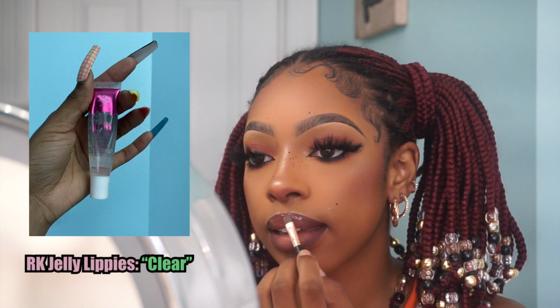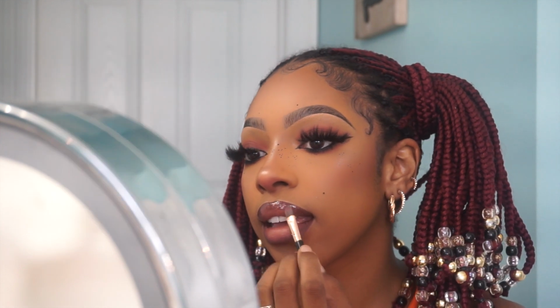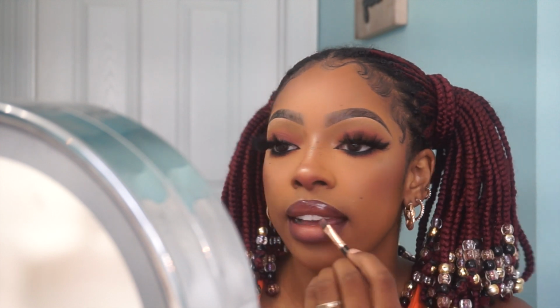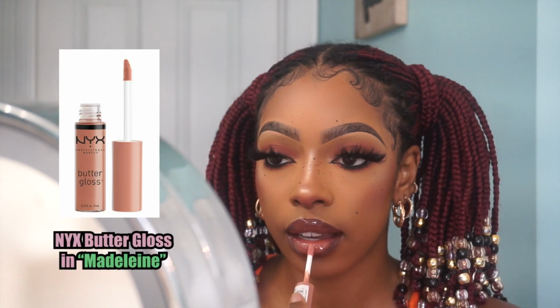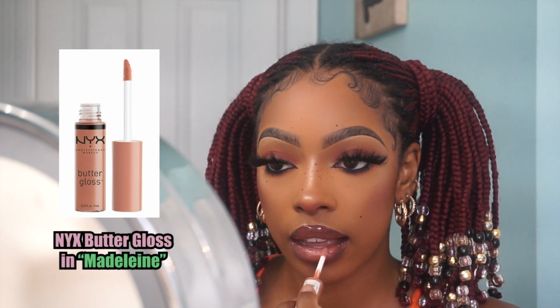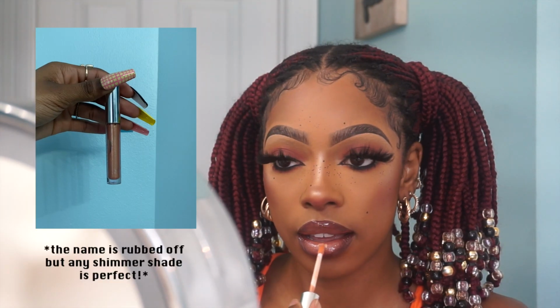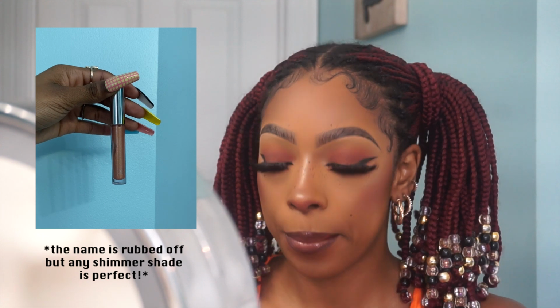And so after I'm done putting that matte lipstick down, I like to gloss over with a clear gloss first, and then I go in with this NYX Butter Gloss right in the center of my bottom lip and just blend that out. And then I like to go back in with this little shimmer shade right on top of that, and it just gives a little extra pop. And then we're pretty much done. I'm just gonna spray some setting spray, set your girl up, and then yeah.